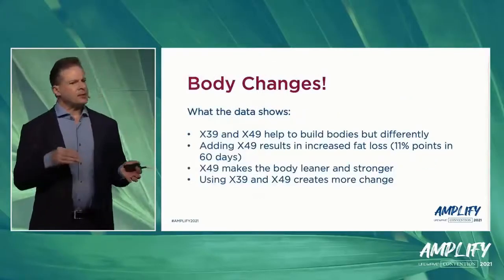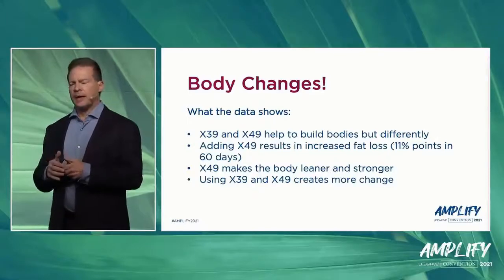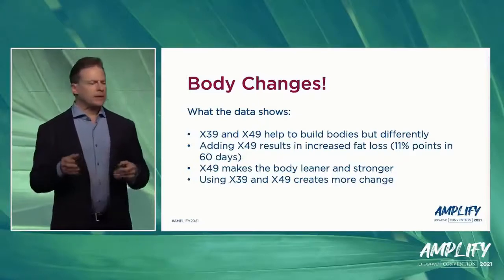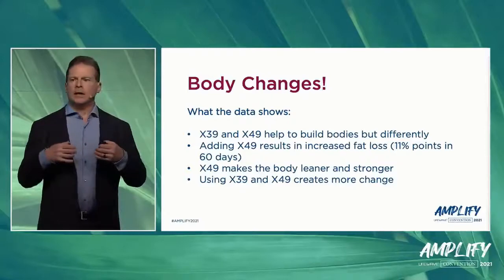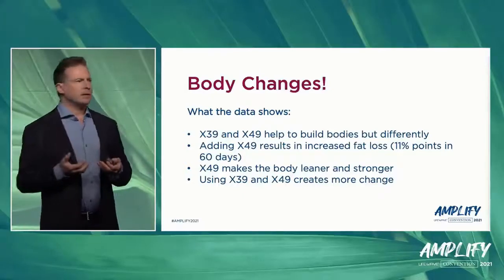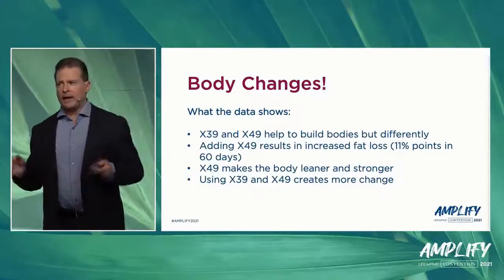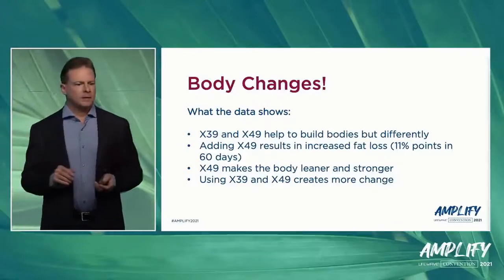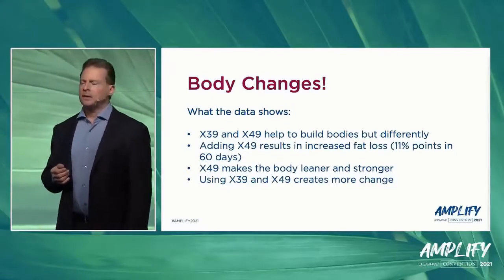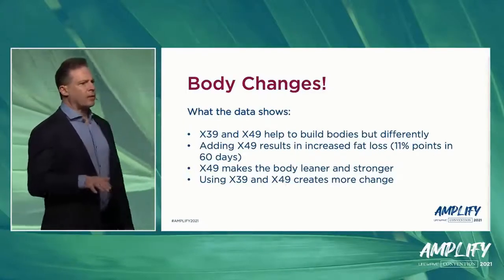So what our data is showing is that both X39 and X49 have an effect on our overall body, but they work in different ways at improving health. X49, mostly in this example, is focusing on our muscle mass. And as a result of getting an increase in lean muscle, we also see a corresponding decrease in body fat. And this is not a fat-burning mechanism per se that we would usually think of. So after 2 months of using X49, people find out not only have they gained more strength, stamina, and lean muscle, but the amount of body fat also reduces.